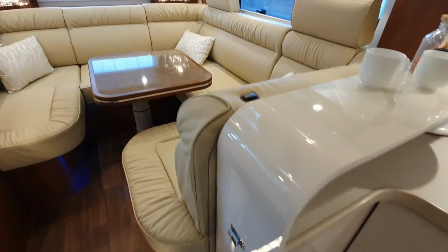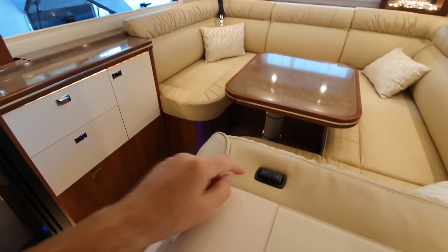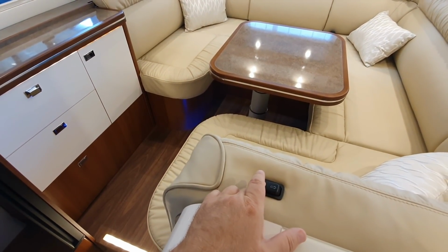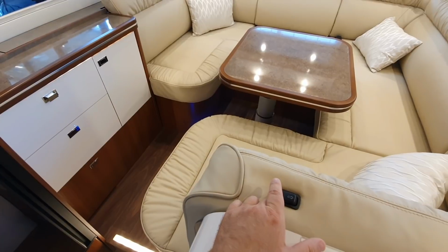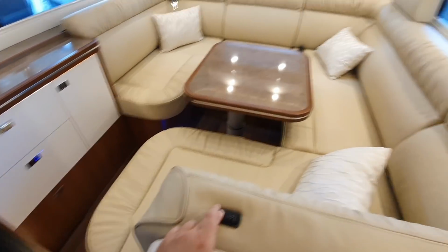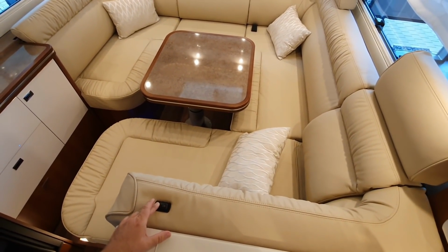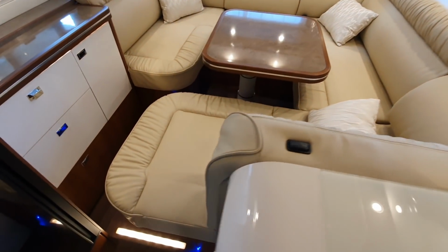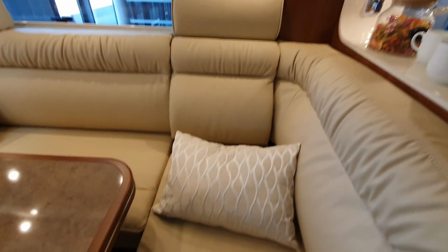Okay, now television pops up over there, in front of that window, and if you want to lounge on here you can do so by pressing this, and this comes out. So there you now have a lounger. No one else does this, as far as I'm aware. There you go. There you have a lounger to lounge upon and watch the television on.